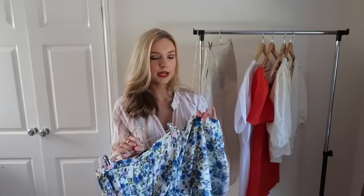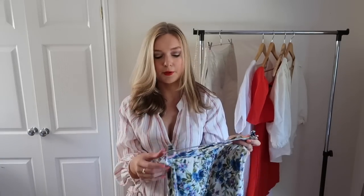I got this again before it was in the sale, but it's actually got a matching top to it now, and both pieces are in the sale. This skirt is just, as you'll know from Instagram, I am obsessed with midi skirts. That's all I talk about. Midi skirts, midi dresses is my thing at the moment. So this is a perfect length. I'm 5'6.5", so I'm not small, but I'm not tall, and it just falls a really nice length.